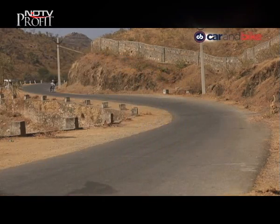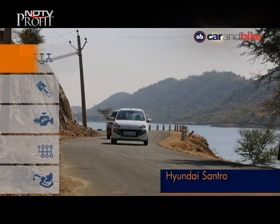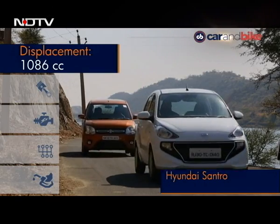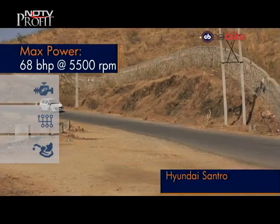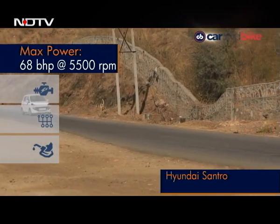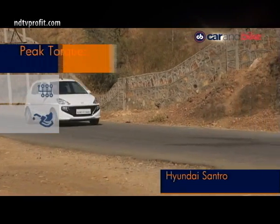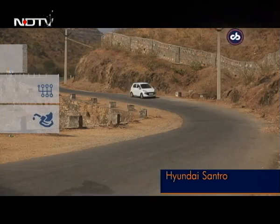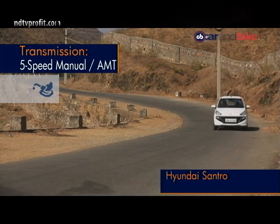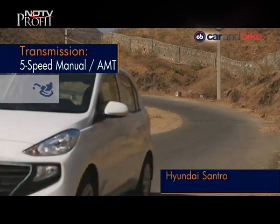Hyundai has played it smart with the Santro by bringing in a powerful petrol engine. It gets a 1.1 litre petrol motor, which is good enough for 68 brake horsepower, and the torque figure stands at 99 Nm. There's also CNG on offer, and that sees power drop slightly to 59 bhp, but still good enough for a car this size.